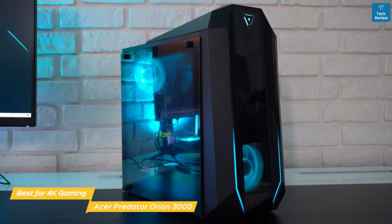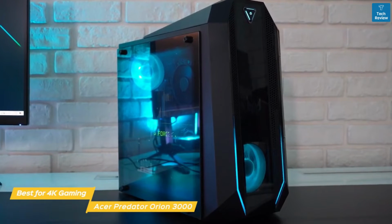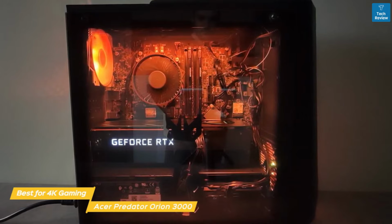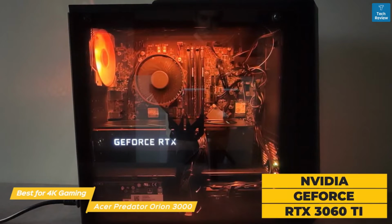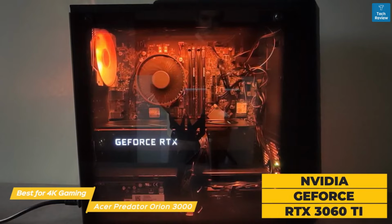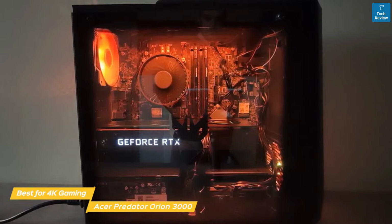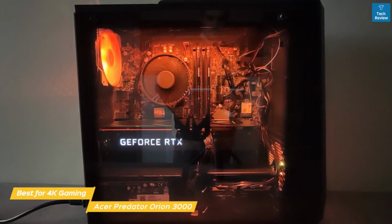And it can be customized, letting you set effects, color, speed, and more with the pre-installed PredatorSense app. Once you load up some games, you find that the Acer Predator Orion 3000 is more than just a pretty face. Powered by an NVIDIA GeForce RTX 3060 Ti and an Intel i7 processor with 16GB of RAM and a 1TB SSD, this gaming PC can handle crisp 4K gaming while often meeting a smooth 60fps threshold.